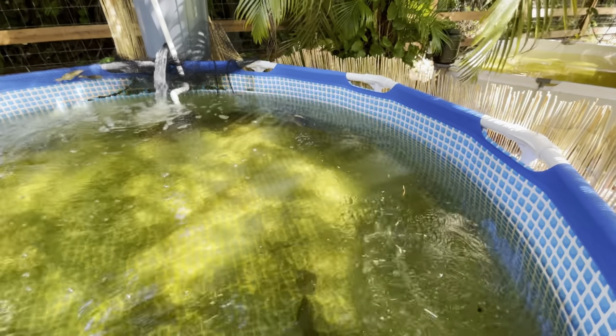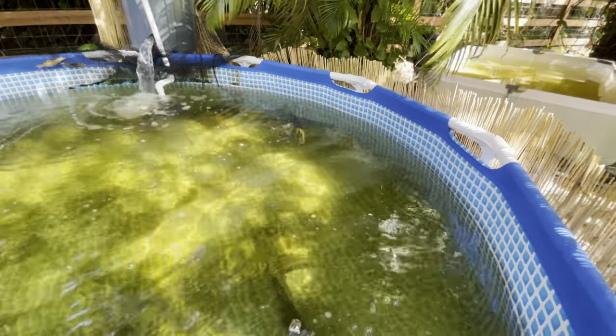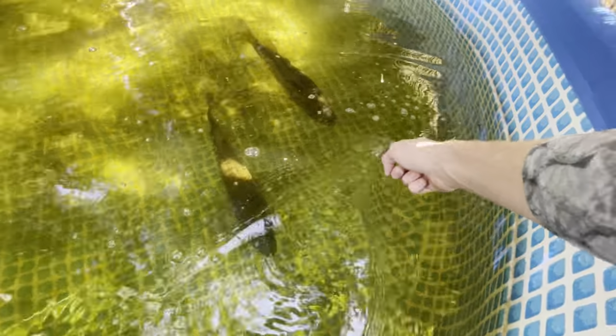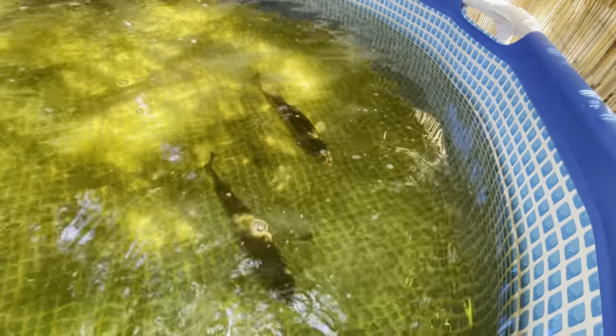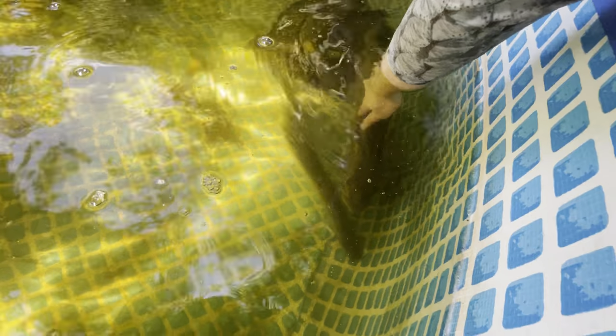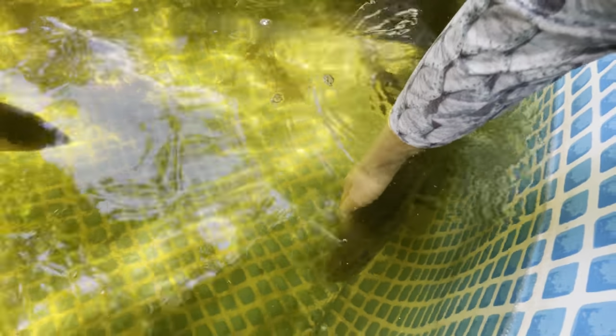I just fed them because I don't want them to be aggressive towards the clown. There you go, buddy. I'm proud of you guys. You didn't mess with the clown knife fish over there. Great job, guys. He's a good boy. Yes, he is. Randy loves being pet. Look at this. Good boy.